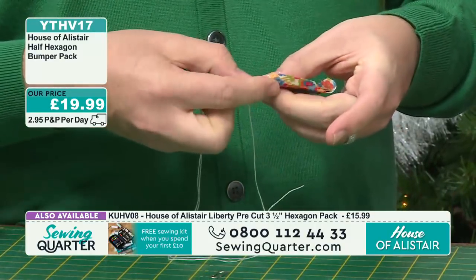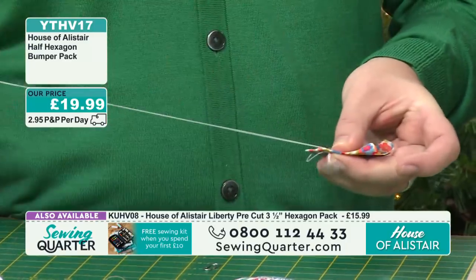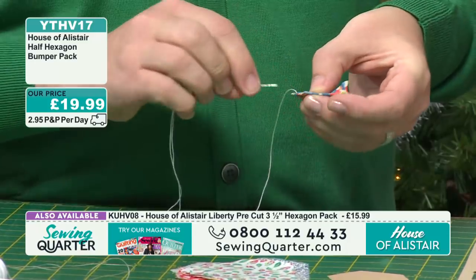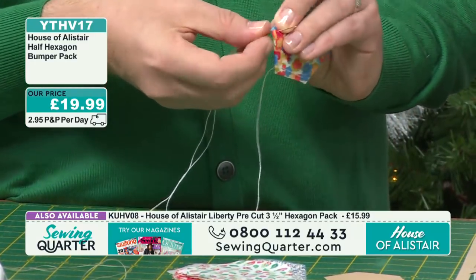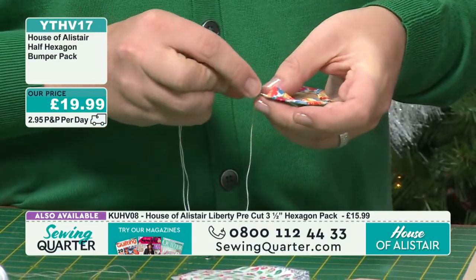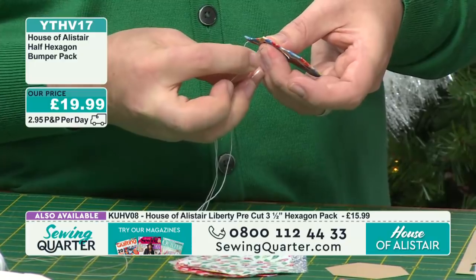It's Saturday. Now, these bumper packs, ladies and gents, please check those out because they are super, super popular. I kind of knew they would be, because what I've discovered working here is that you love them. So we've got three different bumper packs for you to choose from.